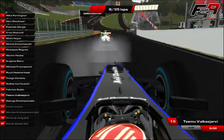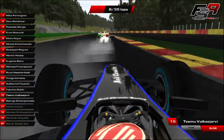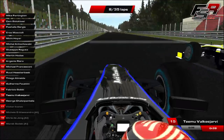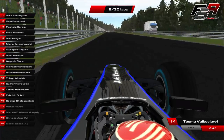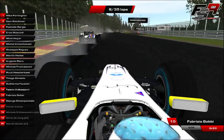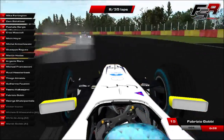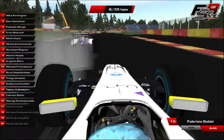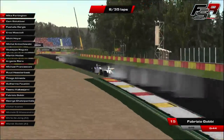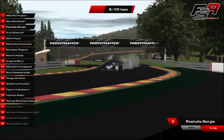Let's see what Valkyarvi can do. Straight away putting the pressure on Fabrizio Gobby with those fresh tires in the dirty air through Eau Rouge. Timo Valkyarvi keeping it nicely on the track despite the dirty air. He picks up the slipstream from over here as well, which will be crucial for Timo Valkyarvi to get past straight away. And he does so indeed. Less downforce than Gobby, having the momentum, the fresh tires as well, he turns into this corner and it sticks nicely to the track for him. So it's Timo then in 14th place at the moment.